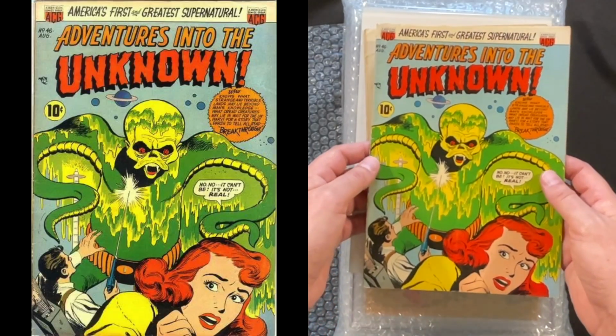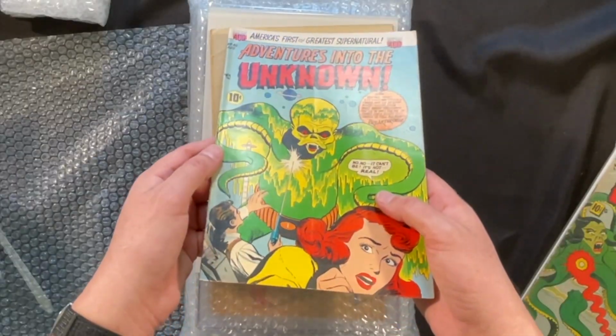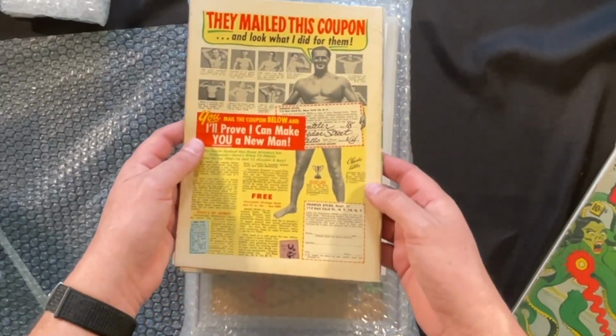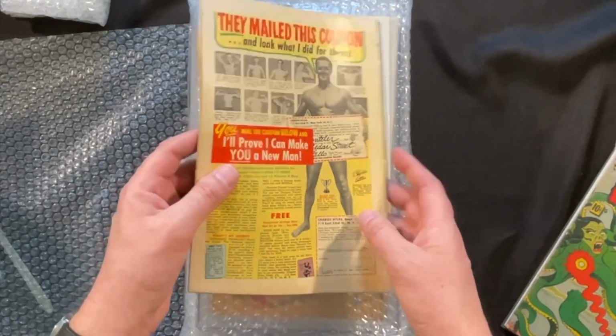It's got like this octopus creature. It's got really good gloss. It does have a crease down the middle of it. It's got a little bit of foxing, a big crease up here, but we can fix all that.